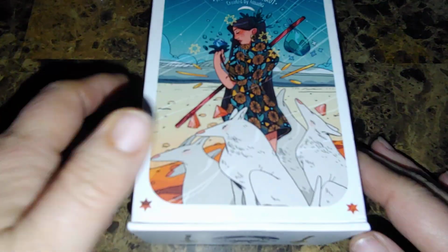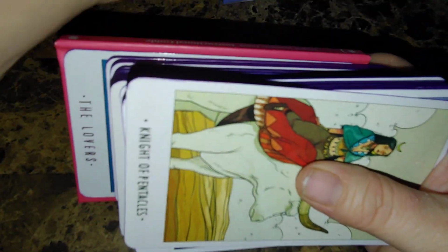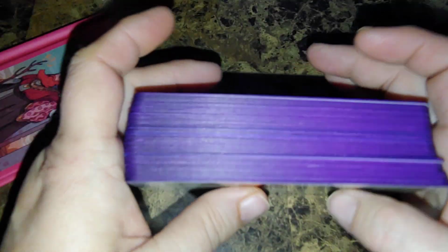Next, we have the White Newman Tarot by Liminal 11. This was another deck that was on my list for a very long time, but I wasn't sure because I didn't know if I was going to get the crappy cardstock or not. And I got the crappy cardstock. See how shiny that is? It's horrible. I edged it in this dark purple to match the blue, the box.